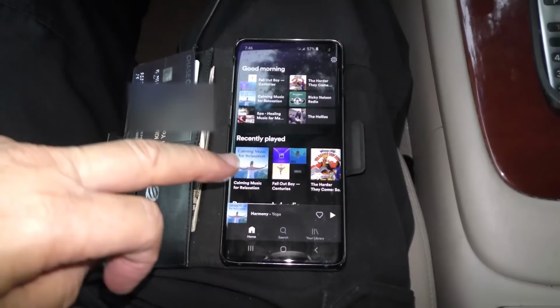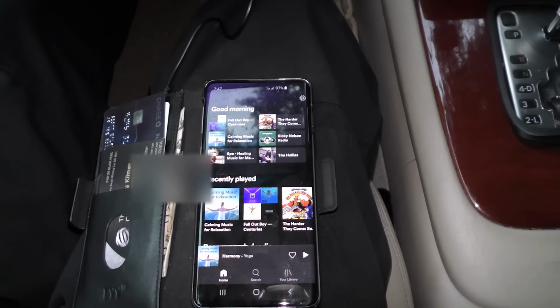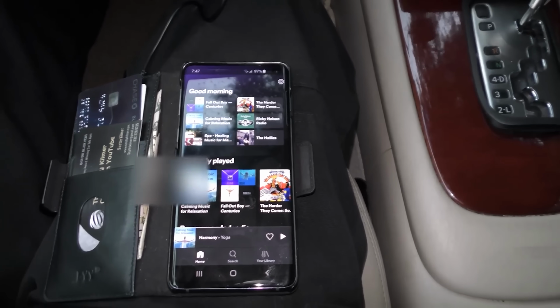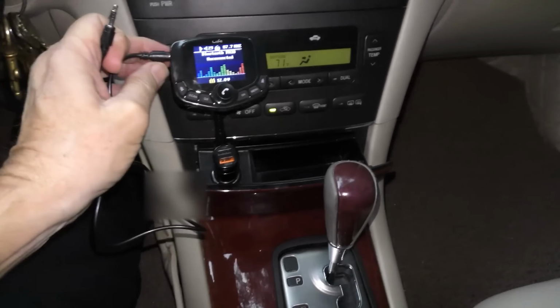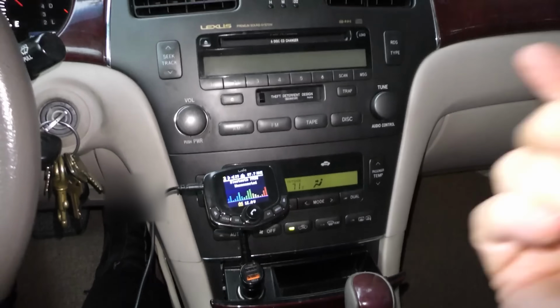Just have to connect this to the phone. Now, of course, it has capabilities. You can connect it to your phone wirelessly, but I've done a lot of experimentation. This works better. You know, it was only $23. It also came with a headphone jack. So you can plug the headphone jack into the unit and then plug that into your phone. That's it. Now it's connected.